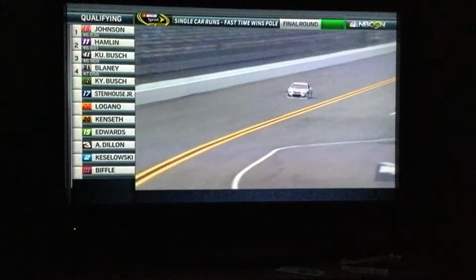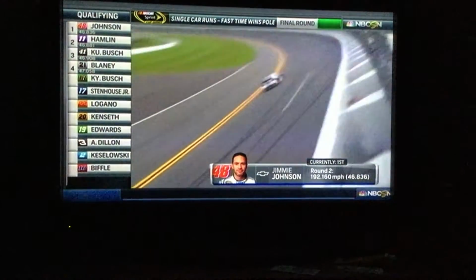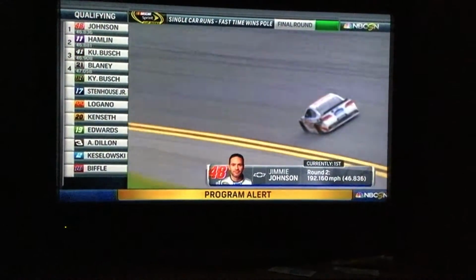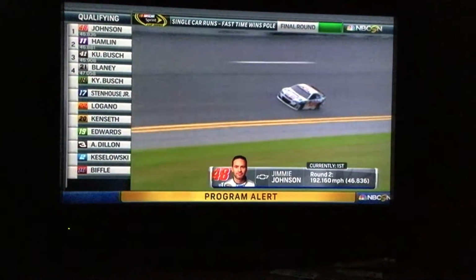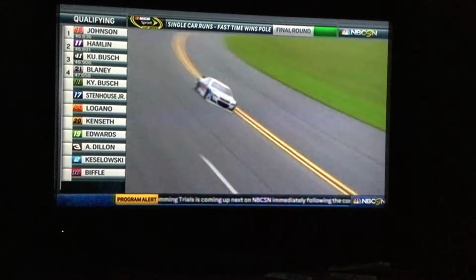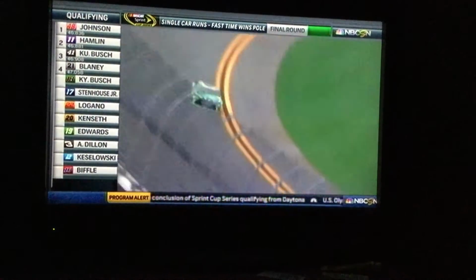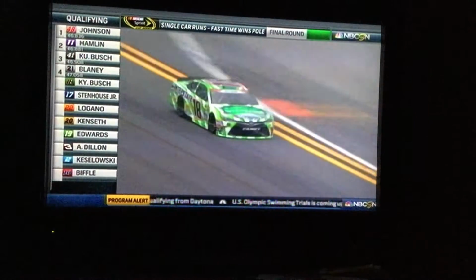46.836 for Jimmy Johnson. Over 192 miles an hour, his average speed over this 2.5-mile super speedway. Really impressed with the pickup from round 1 to round 2. Almost 0.2 of a second. That's more than I expected to see out of these cars. Ryan Blaney really the only driver that hasn't picked up so far. He's in 4th. But Jimmy Johnson in that Lowe's 48 team, that was a big pickup.